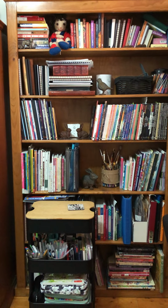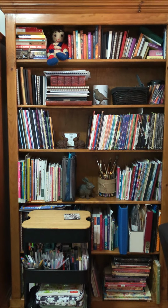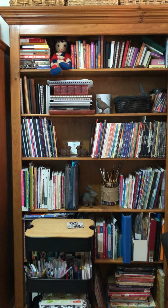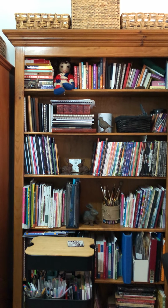On the very top there, you can see a knitted doll. She's about 45 years old, I think. My auntie made that for me when I was a child. And on the top shelf, it's books to do with spiritual beliefs, self-help, some oracle cards, and there are some notebook journal type things up there.